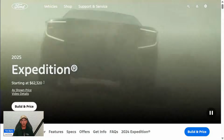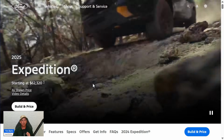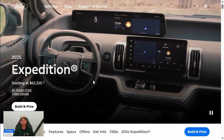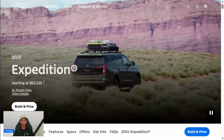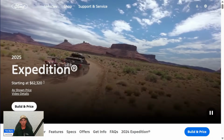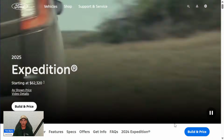All right, let's jump in, and I actually am going to bring up the build and price on Ford.com, even though it is not there yet. By the way, I've gotten some information from some people at Ford about when we could expect the build and price on the different models. We know that when the Mustang, the Escape, and the Explorer went live, we still have not seen the build and price available on Ford.com yet.